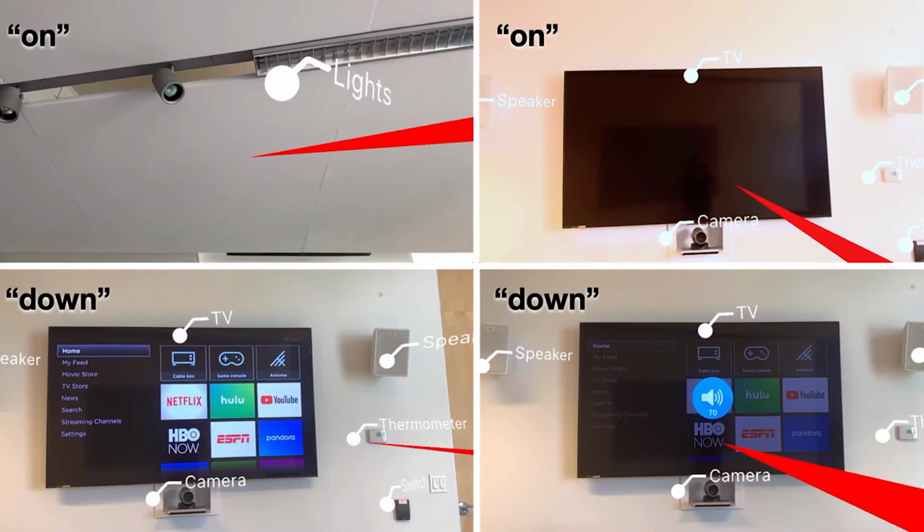For instance, in the smart home environment, when interacting with lights, TVs, and thermostats, this can be really powerful as it can reduce the interaction with these devices down to a single keyword. Let's imagine the scenario in the upper left corner. Looking at the lights and bringing up the keyword "on" already tells the system the whole interaction you as a user want the system to perform, turning this very specific light on.